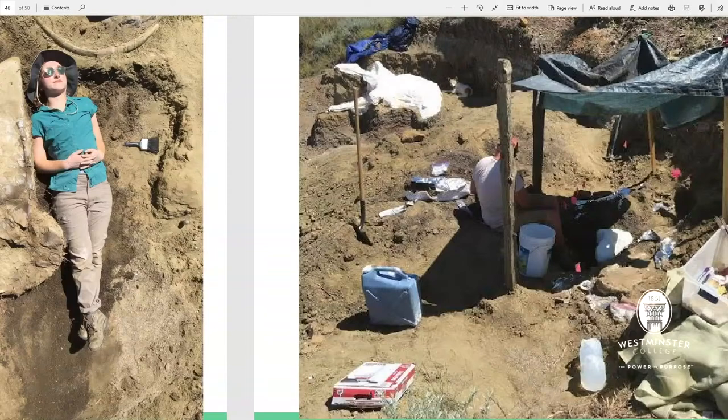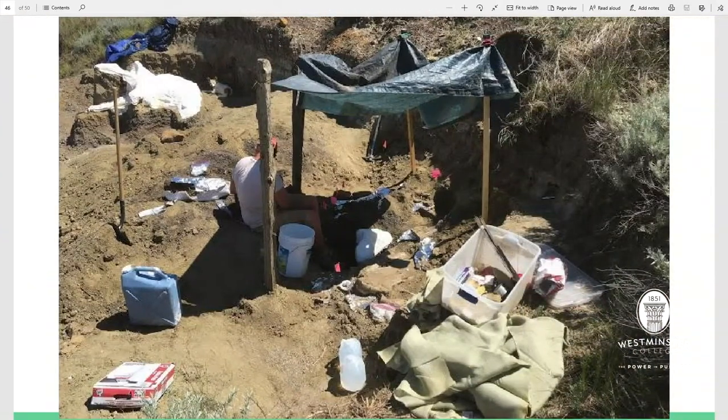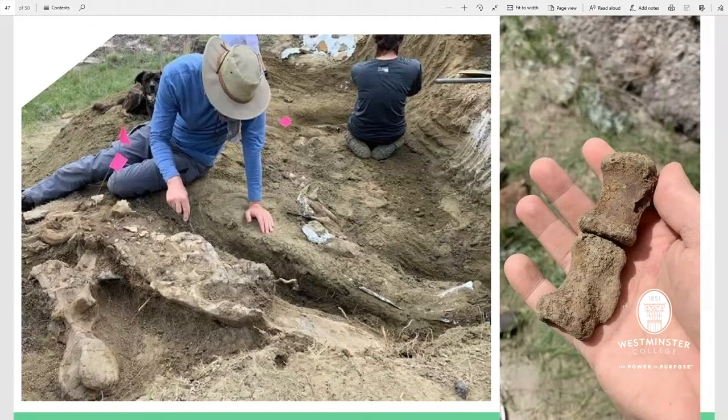Next, we have the dig site and set up camp from where we dug up the bones and spent our entire day out in the sun. Next, we have Dr. David Schmidt and Meredith next to the ilium and ribs. And then on the right, we have a close-up of tailbones.